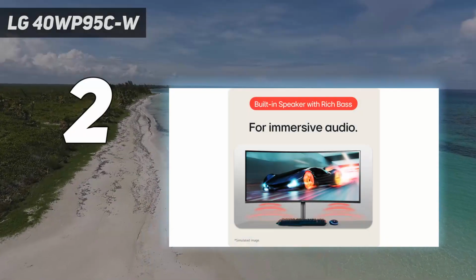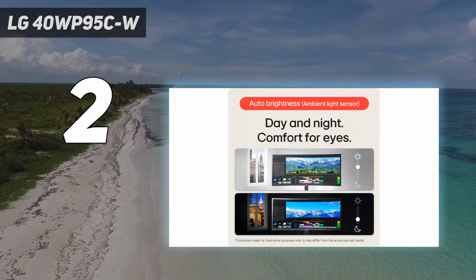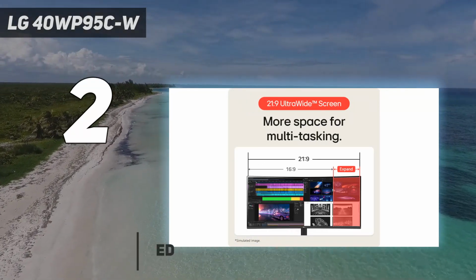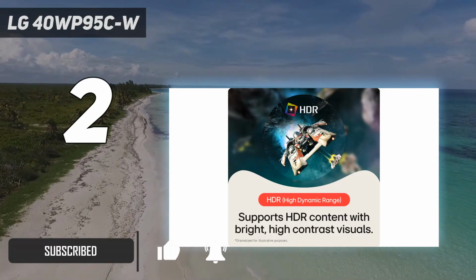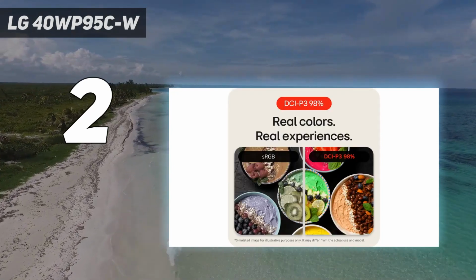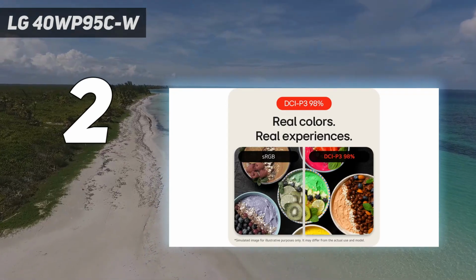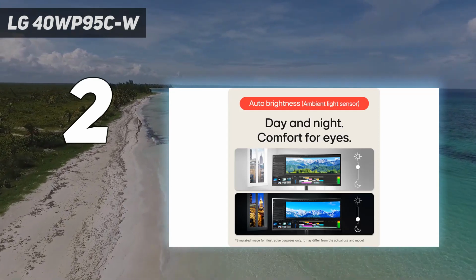Number 2 of my list. LG 40WP95CW. If you want an ultra-wide screen to open multiple windows next to each other, check out the LG 40WP95CW. Its 40-inch screen offers even more screen space than the Dell U3223QE, and it has a slight curve to bring the edges closer to you. Its 5K 2K resolution also has high pixel density and delivers sharp text, which is ideal for coding.